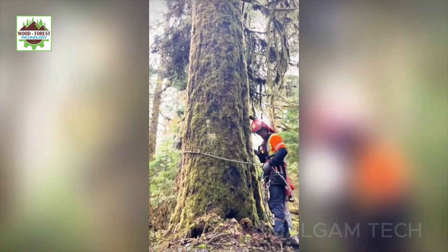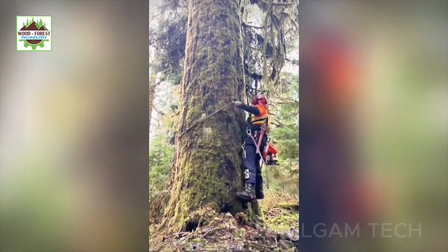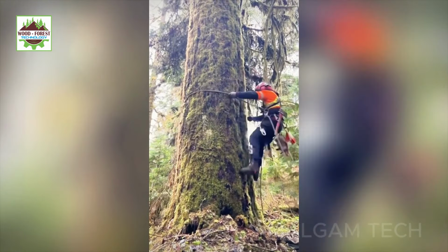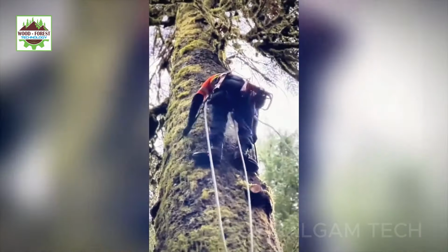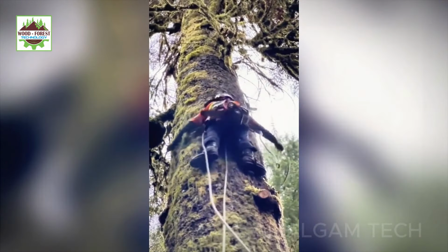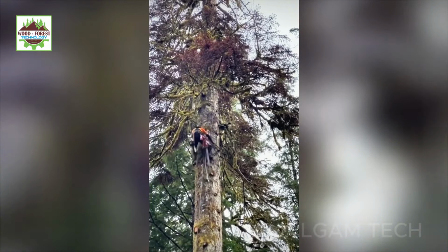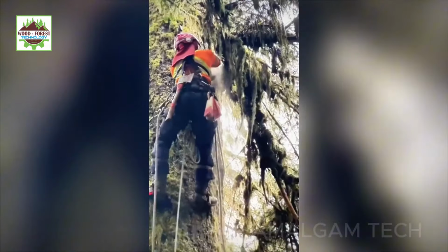And now, follow us to another eye-popping spectacle. Look at this guy, with everything meticulously prepared and fully equipped. He's not just cutting down a towering tree, but conquering it, as if he's taming a giant beast. Get ready to witness finesse and skill through each laser-precise cut.